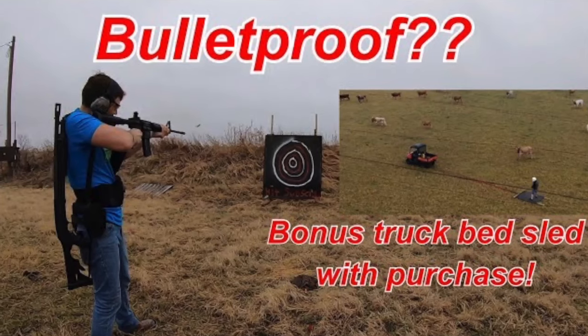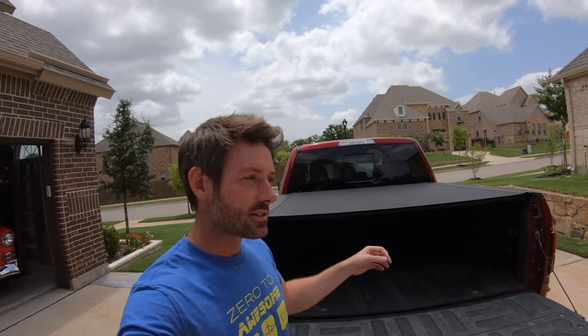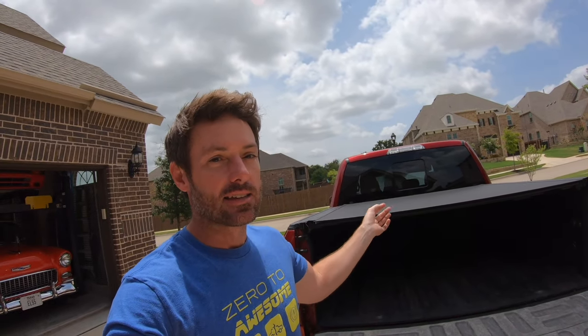So quick recap in case you missed the first two videos about this same truck bed cover. I bought the truck and the bed cover in December 2018, and 6 months later when it started to get hot in Texas, same thing happened to the first bed cover. The felt started to fall off. At that point, I thought maybe it was just a manufacturing defect. The bed cover has a 5-year warranty. Contacted BAK, they sent me a new one.